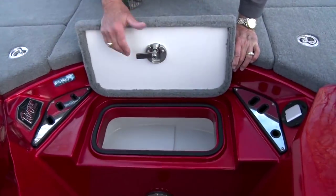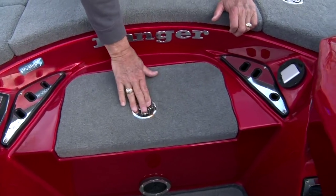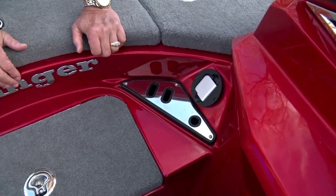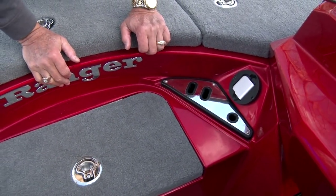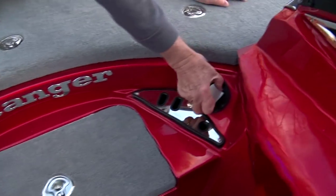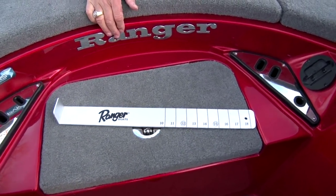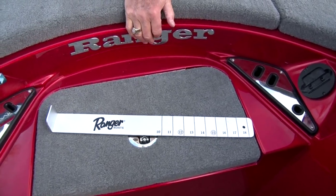You can use it as an ice chest. That's what it's built for also. This is another great thing right here. Obviously, those are for your tools. You got different sizes you can put down in there. Your pliers, your scissors. I use those little Bass Pro Shop scissors that are really great. Cost like $5. But you got one on each side of that. This is a Ranger deal right here that's just fantastic. Tournament guys, there's your measure board right there. Out to 18 inches. Some of you walleye guys are laughing at me right now, but that's all right. I know when I get a bite.